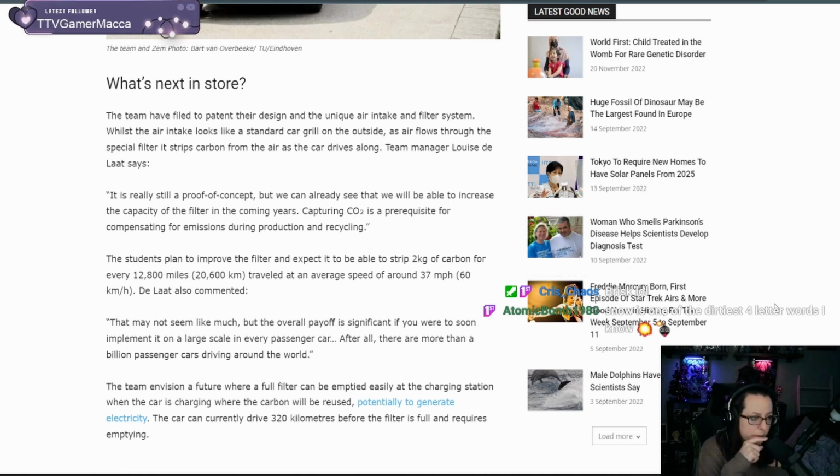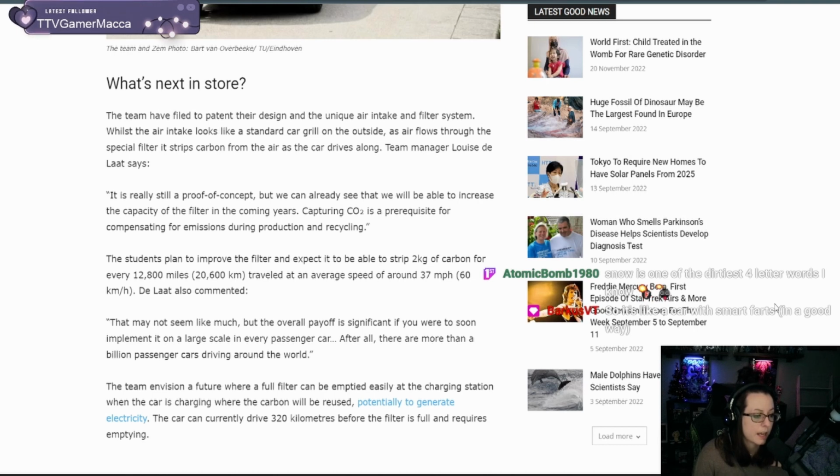So yeah, here's a quote about it. "It is really still a proof of concept, but we can already see that we will be able to increase the capacity of the filter in the coming years. Capturing CO2 is a prerequisite for compensating for emissions during production and recycling. That may not seem like much, but overall the payoff is significant if you were to implement it on a large scale in every passenger car. After all, there are more than 1 billion passenger cars driving around the world." Yeah, that's crazy to think about.